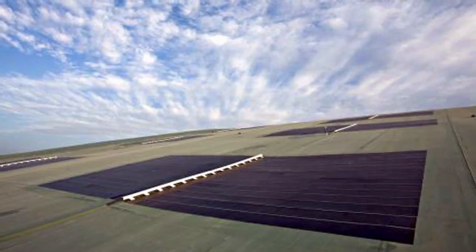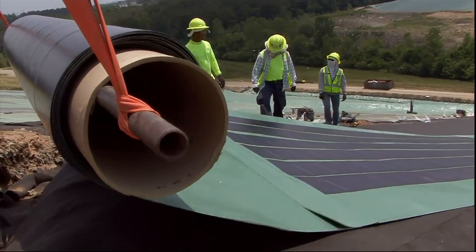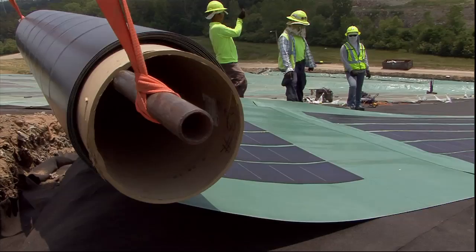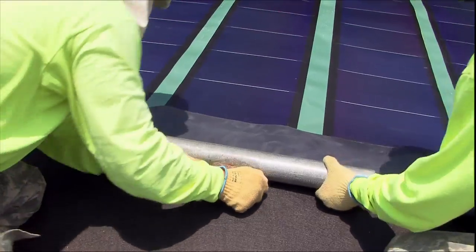A smaller test facility in San Antonio, Texas, helped work out some bugs for this much larger project. More than $2 million in federal stimulus money helped launch this project, and it's brought about 36 jobs. So how do these panels work?